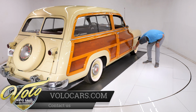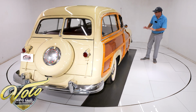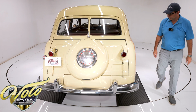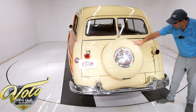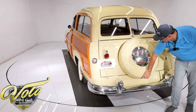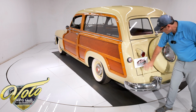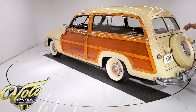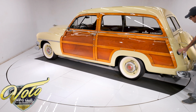All looks solid. This corner, the clear is delaminated a little bit, but the wood itself looks really nice and strong. We'll open the tailgate in a little bit, but you got the Continental kit. There is actually a tire in here for the spare. Has a locking gas cap, and all this metal looks really nice. Looks like it lines up square. I don't see rust or damage or bubbles at all.